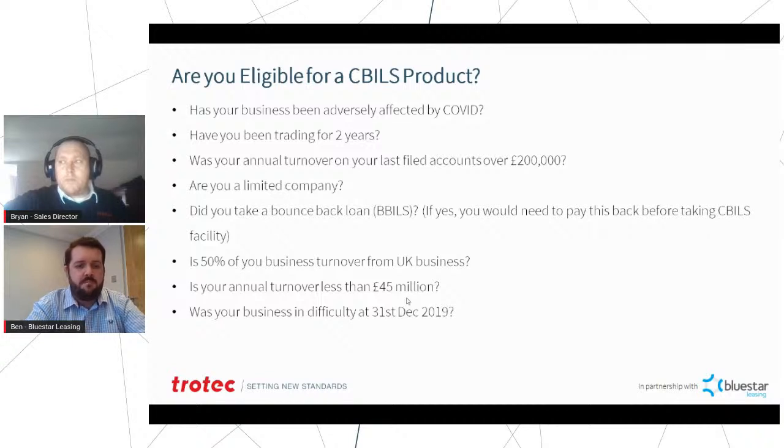But if you are looking to invest more than £50,000 in the next 12 months and it's worthwhile, then it's worth looking at. Equally, is your business doing 50% of its turnover from UK business? This is a UK product for UK businesses to support the UK economy. And then is your turnover less than 45 million? I've only had one customer in the last 6 months that had a greater turnover, and there is a product available for them, but it's not through us. And then the big question, as Mark was saying: was the business in difficulty in 2019? If your business was in difficulty before COVID, this isn't a way of saving the business, which is why banks like to look back at the history. This is about whether your business has been affected by COVID, not a product that will save you if you were already in trouble before then.